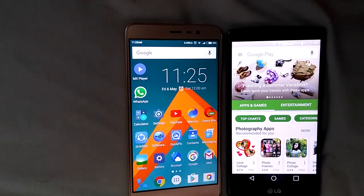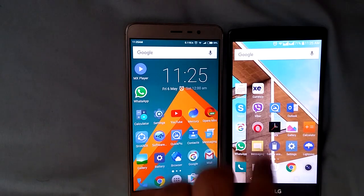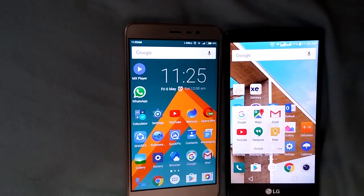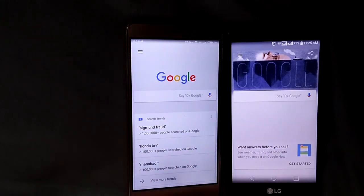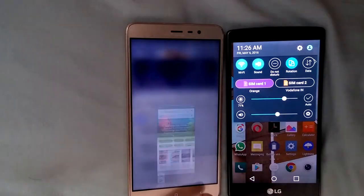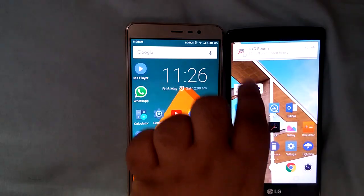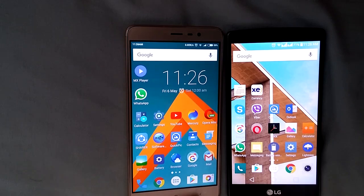Let's go home again. Now let us open the Google app. Quite a tough app, so it takes a while to load. And I don't know why the G4 is not showing these transitions. It's not showing these news items. Maybe location is stopped. Whatever the case, the Google app comparison was not a really fair comparison.